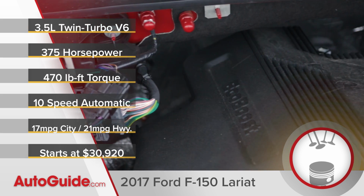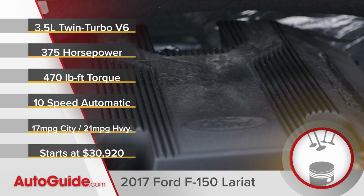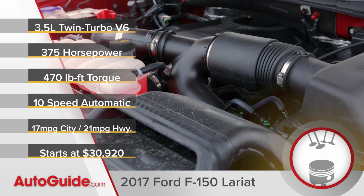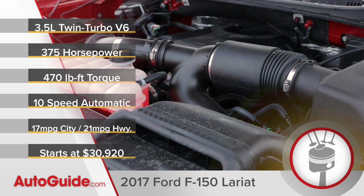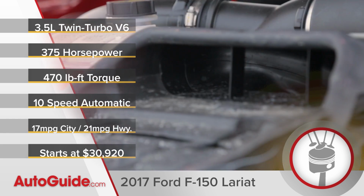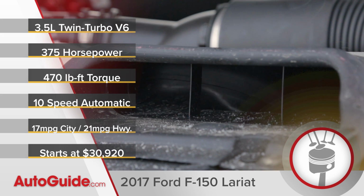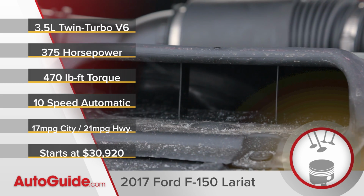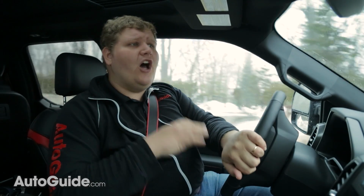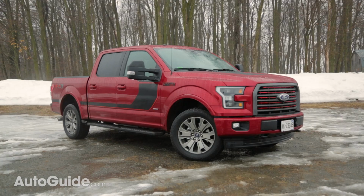This engine now makes 10 extra horsepower and 50 more pound-feet of torque, bringing that total up to 470 pound-feet, making this the torquiest truck you can buy right now in the half-ton segment. And that's not just the result of some little tweaks. This engine has been overhauled. The block is new, the turbos are new, the cooling system is new, even the fuel delivery system is new, and all of those things come together to offer more power and more torque.